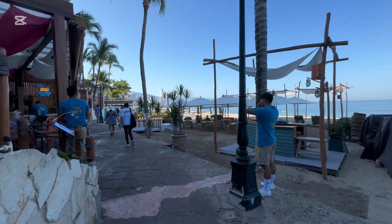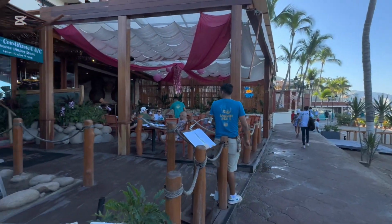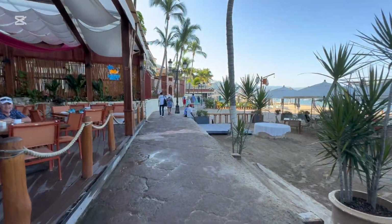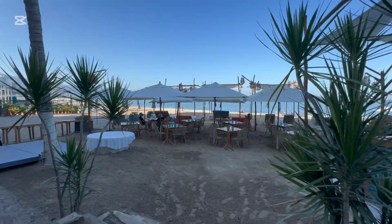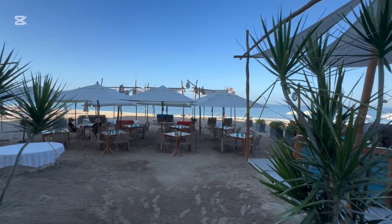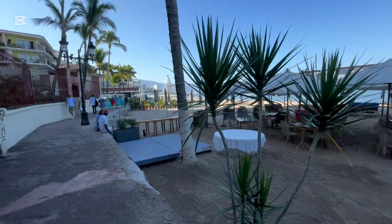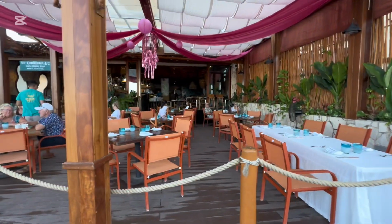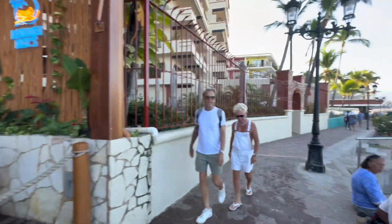What's nice about these restaurants, and this is Daiquiri Dick's, is that if you eat here, and especially if you have breakfast or lunch and dinner, they've got all their tables set up. So you can eat on the sand or on the beach if you like, or if you decide that you don't want to get your feet dirty, you can actually sit at tables.